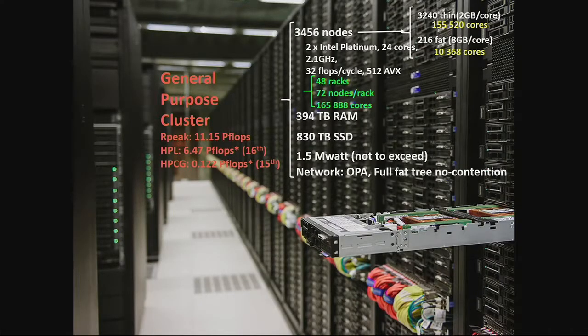I'm giving you here some figures of the configurations of the system, because in this audience, maybe you are more interested in this part than in the decoration part. So you can see 3,456 nodes. Some of them are thin nodes in terms of memory, 2 gigabytes per core. Every Skylake is 24 cores. And then some other nodes have 8 gigabytes per core memory, so it's a significant size. So it's 48 racks. You will see we have 2 columns, 24 each.